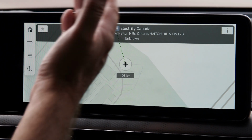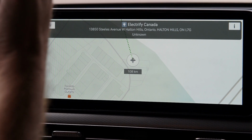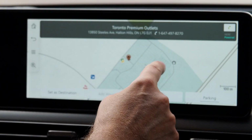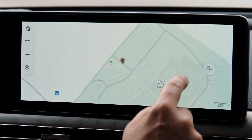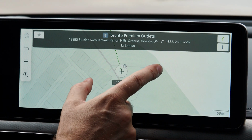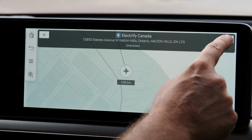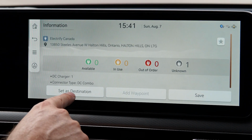Electrify Canada. Why can't we use that as a verbal command or even written command? Doesn't work. Oh, okay, it disappeared. Let's try again. This is just so stupid and annoying. Genesis and Hyundai and Kia, please improve on that. There has to be a fast charging button somewhere. Electrify Canada, press on info. And finally here you have it, set as destination.